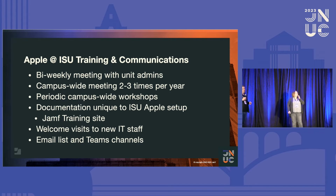So as enterprise admins, we spend a lot of time communicating. We mentioned the bi-weekly meeting that we have with our unit admins. We have campus-wide meetings 2 to 3 times a year. Oftentimes at those campus meetings, we'll have folks from Apple or other specialties come in and speak to our group. That's most of the IT folks on campus. We'll do campus-wide workshops.